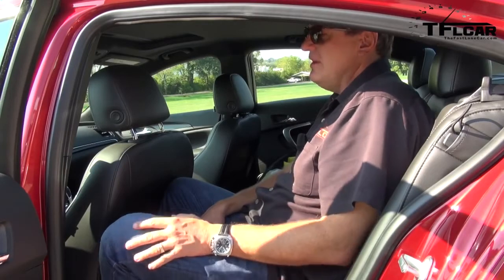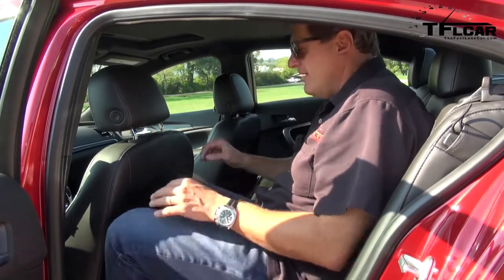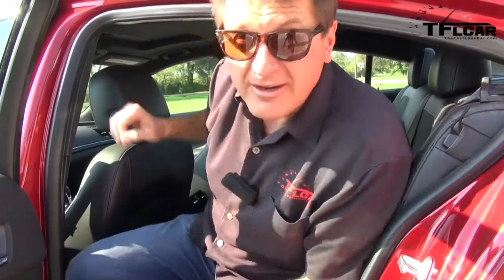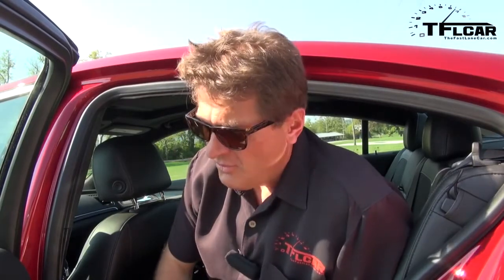Yeah, as you can tell, it's pretty tight back here. I'm tall, I'm 6'2", and my head hits the roof, my knees hit the seat where I drive, and if you're looking for a big family sporty sedan, then this is probably not it. Obviously it competes with cars like the Audi A4 and even the Lexus IS, so this is a much smaller car, and you can really tell when you get in the back seat that it's more for the front occupants than the rear seat ones.